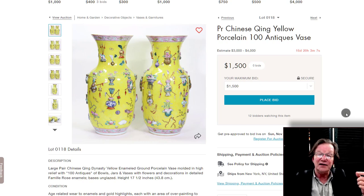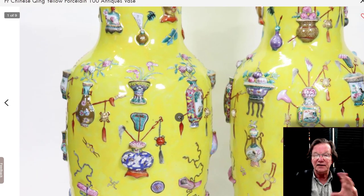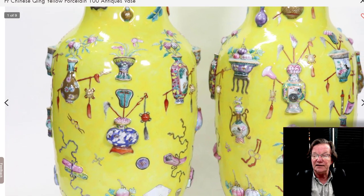And then on to this, the yellow famille jaune Famille Rose relief decorated vases. These vases turn up fairly often. I think it was a little bit overlit in the photographs. I think that's the problem, because typically they're not quite so bright, but it looks like I'm seeing in the reflection here a whole bunch of lights, and I think they just overlit these a bit.